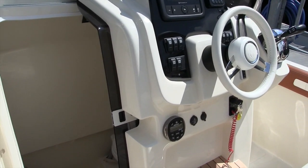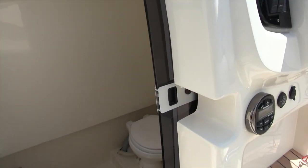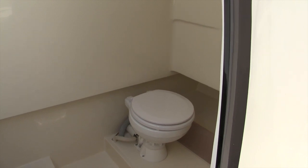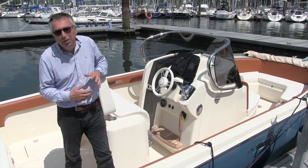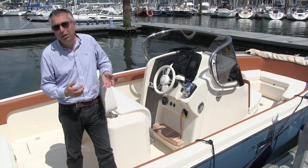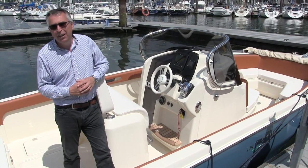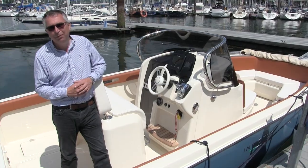But the real killer feature for this boat, I think, is the fact that under the centre console here, it's actually got a proper sea toilet with a holding tank. So if you're out with a family, that's a loo that can be used wherever you are, whether you're in a river, in a harbour or out at sea. And that might sound like a small feature, but I think for a family that's really important.